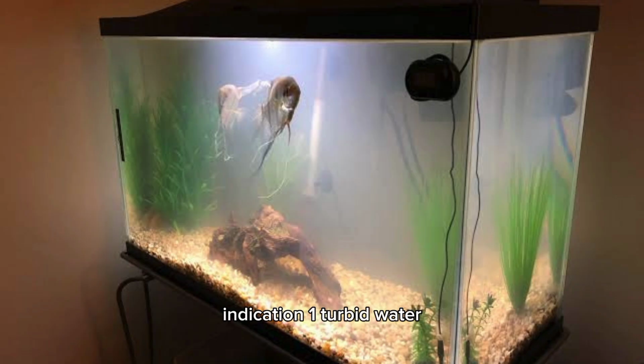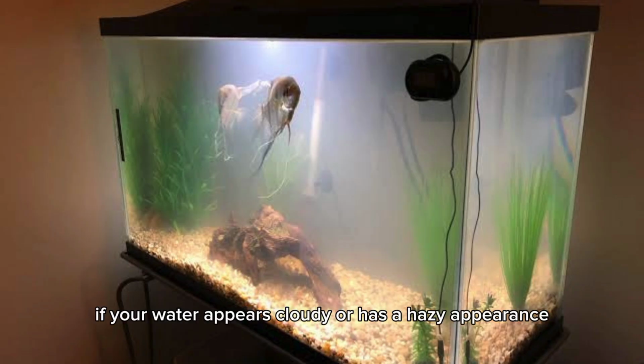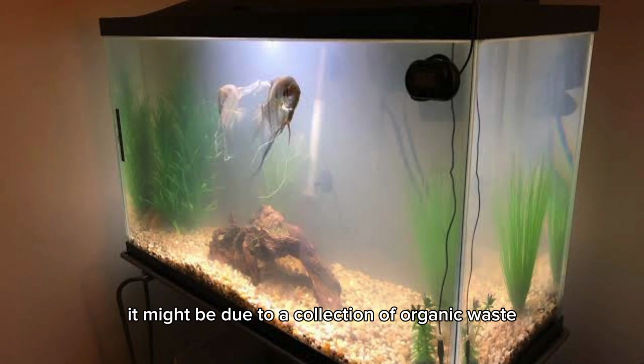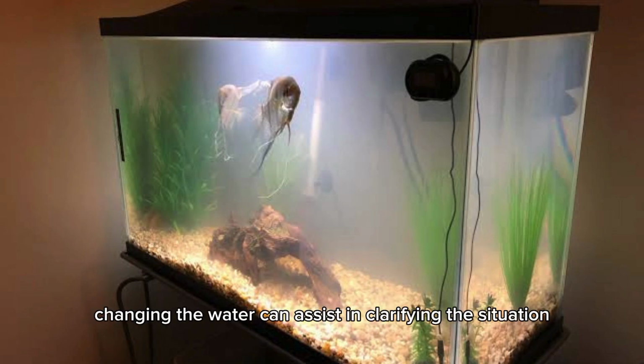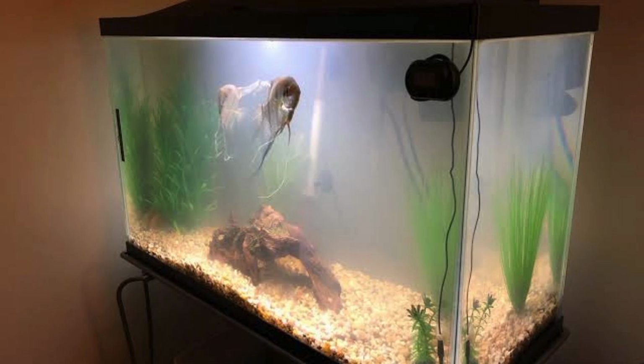Indicator 1: turbid water. If your water appears cloudy or has a hazy appearance, it might be due to a collection of organic waste, leftover food, or a growth of bacteria. Changing the water can assist in clarifying the situation.